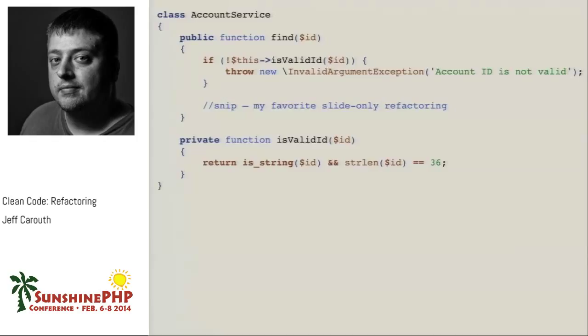In our case, I happen to know that that is string ID and string length equal to 36, which means that we use a string identifier, probably a UUID or something, that's 36 characters in length, and that it represents a valid ID. Now, most likely, this is a condition that we'll test in more places than just our find method, so extracting it will probably be helpful to other people. What if the rules change? So 36 is no longer our magic number, it's now 32 or 300, whatever.